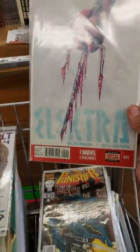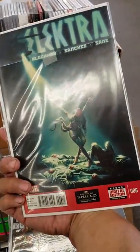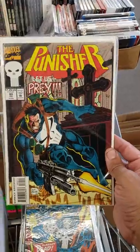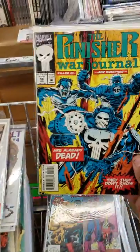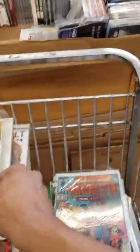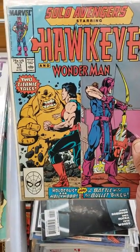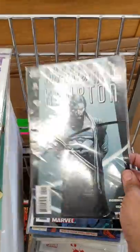Electro number 5 and 6. Punisher number 80. Punisher War Journal number 56. Hawkeye number 13 with one and Wonder Man. Solo Avengers. World of Krypton number 5.